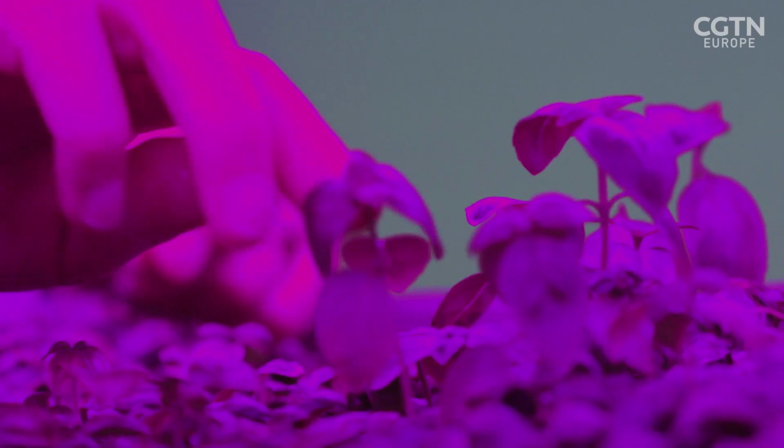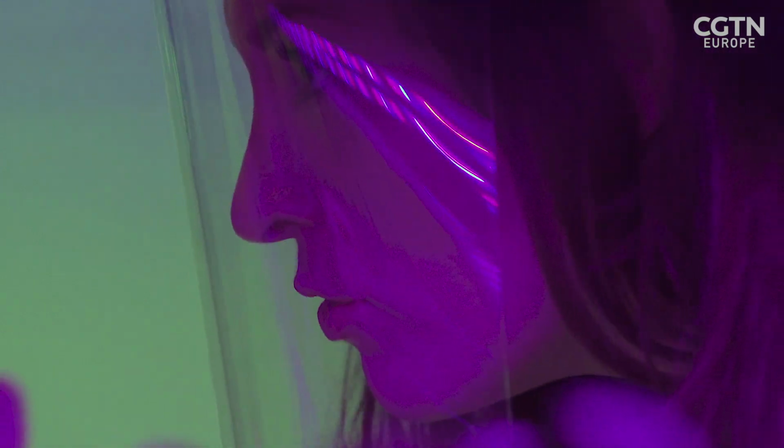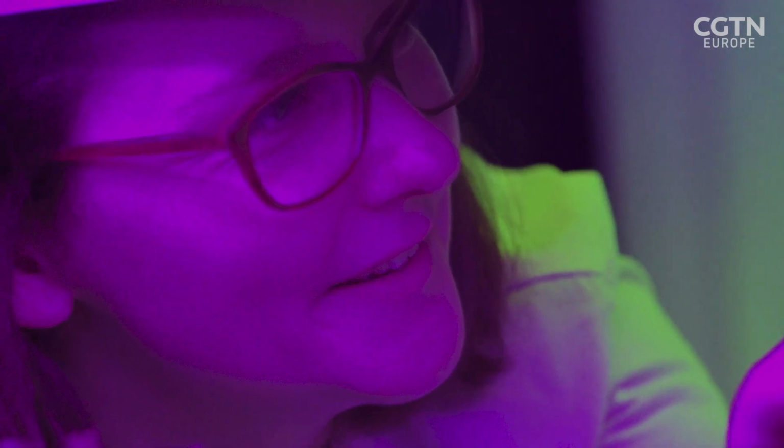So this is a basil microgreen. And why would someone want that over, say, the basil plant that you would buy in a general supermarket? The flavour is just so much more intense. Try something you like.